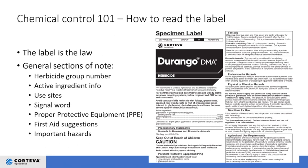Utilizing multiple modes of action is another way that we reduce herbicide resistance. So just being mindful of what group numbers you're using, and the different modes of action that you're using, can be beneficial to reduce resistance.